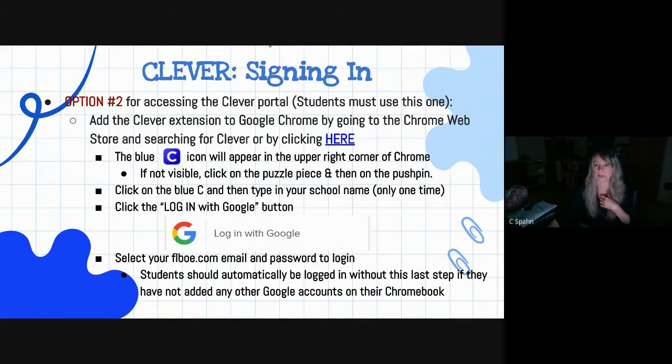It's a little blue icon. Your extensions live in the upper right-hand corner of your Chrome browser, where you have a little puzzle piece. You may not have noticed it, but if you hover, it says extensions. If you click, you'll see a list of all the extensions that are installed. Clever has been installed by the district, so you don't have to go to the Chrome Web Store anymore. They did that last week for us so that everybody, students, teachers, and administrators, all have that shortcut in their list of extensions. To see it in your shortcut list up here, click on the push pin, and that will make it appear or disappear. I like to keep it up there because I use Clever often throughout the day.